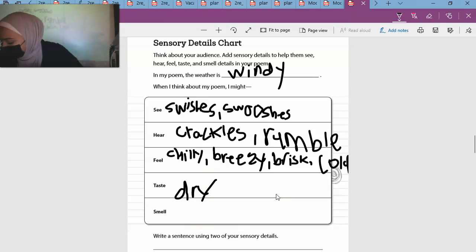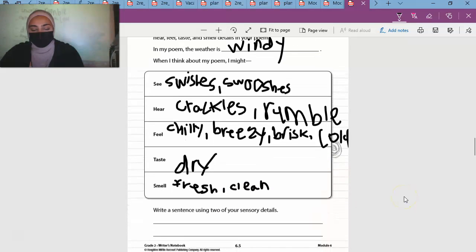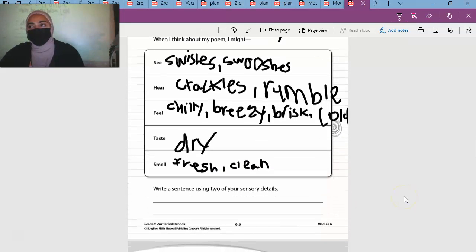And do we really smell anything? No. Sometimes we do. Maybe fresh air. Very good. We smell fresh air. Sometimes it smells what? Clean, right? Yeah. Clean. Sometimes it does. Sometimes it smells grassy. Just depends on what the wind is blowing to your nose today.